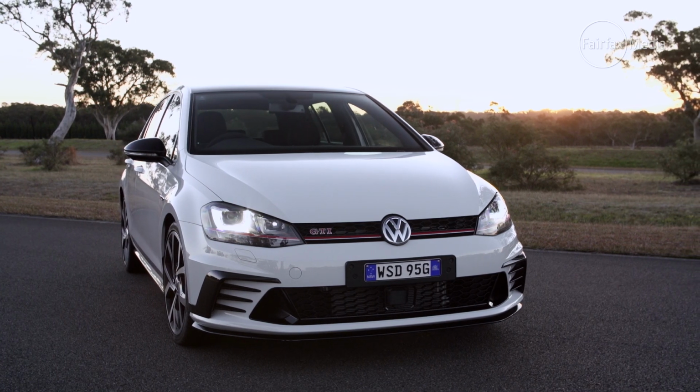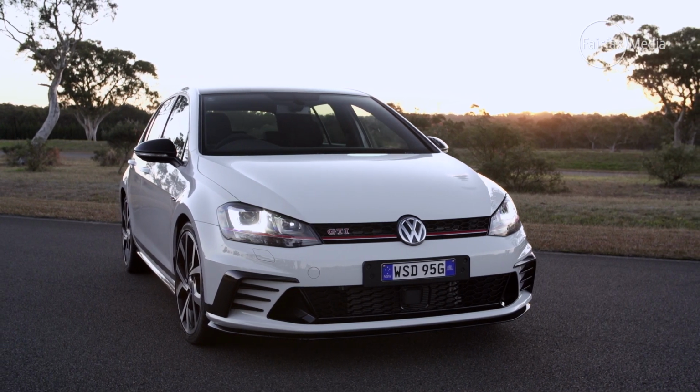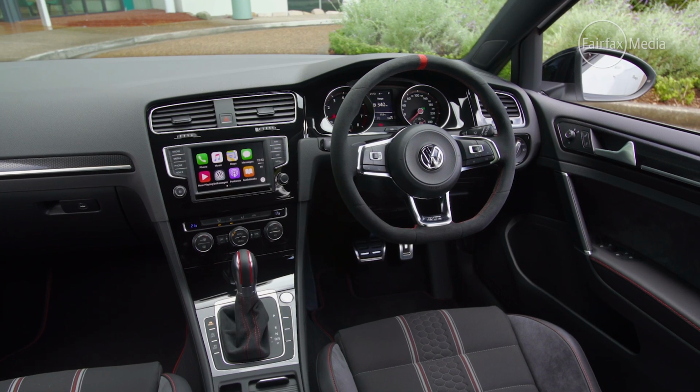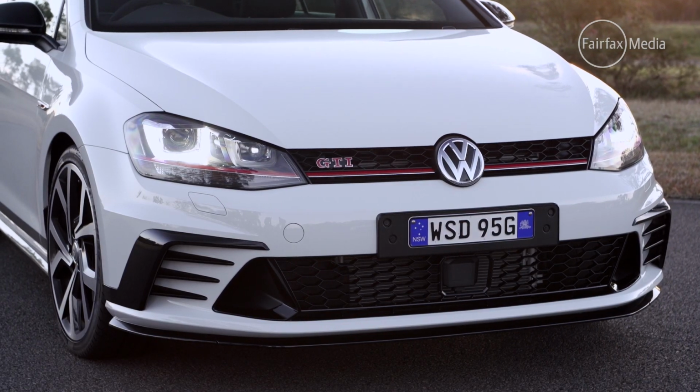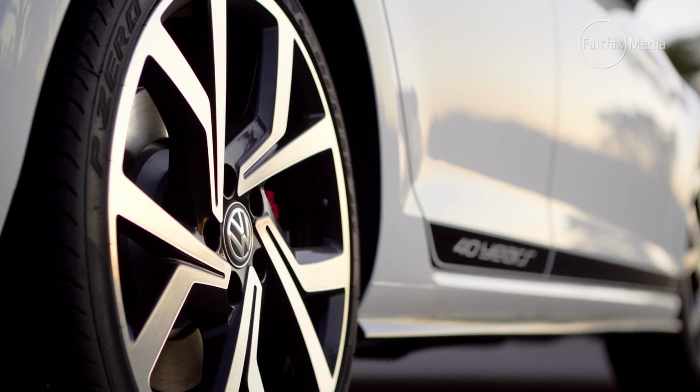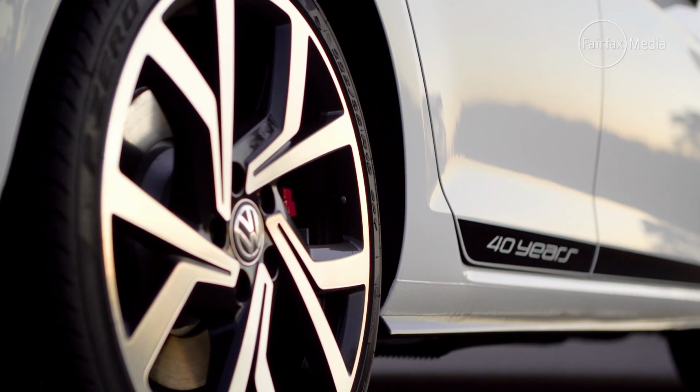This is a Golf with more. It has more power, more aggressive looks, a more purposeful interior and a more focused outlook. If the standard GTI is the quintessential everyday hot hatch, then this is one for weekends, a car designed to be at its best on a fast road or the racetrack.